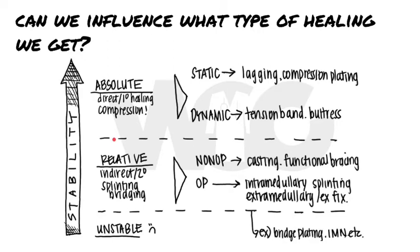If we go to the relative, there's the non-op, classic stick wrapped around the leg, or we've got more advanced casting and functional bracing now. In the operative realm, we've got a whole gamut of things that we can use. We've got intramedullary splinting, extramedullary splinting, and X-fix. Of course, on the bottom, if you cannot stabilize the bone enough, it will never heal.